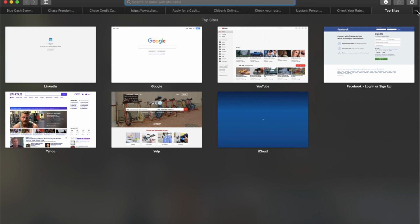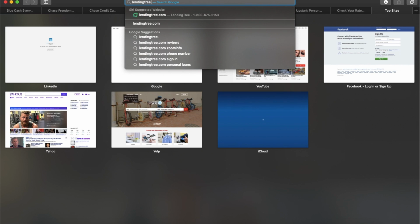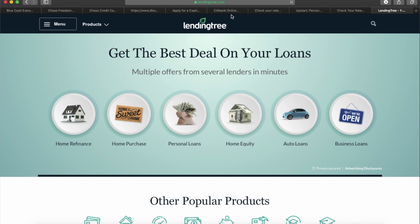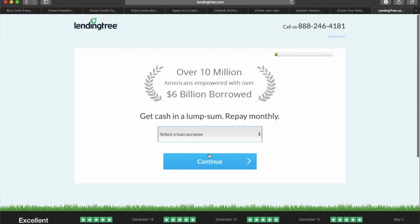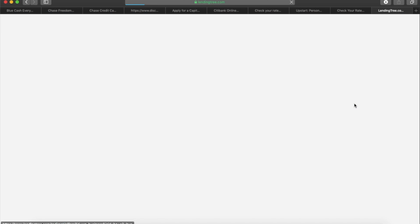And I believe in my prior module, I also talked about Lending Tree. So lendingtree.com. And again, don't worry, I'm going to give you the links down below. But it's the same thing. Home refinancing, purchase, personal loans, home equity, auto loans. You can do personal loans right here, and so on. If you go back, you also have the option to do business loans as well.